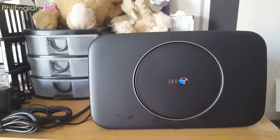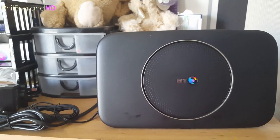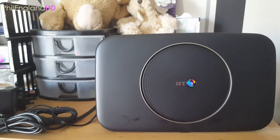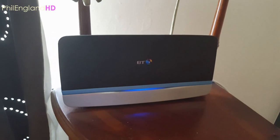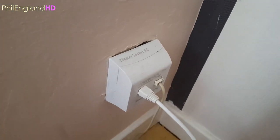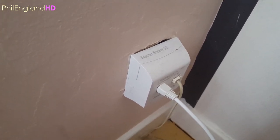At the moment, I've got fiber to the cabinet, a standard BT Infinity, which the modem looks like this at the moment, which is coming in on that socket, but not for much longer.